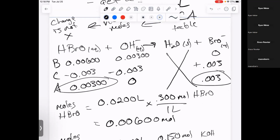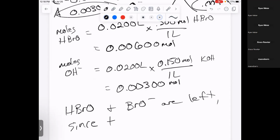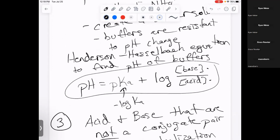Those are conjugates. So if I have conjugates that are present at the same time, that makes a buffer. So if the only 2 things left in my solution after the BCA table are those, since they are a conjugate pair, we have a buffer solution. Now, the nice thing about this, if we have a buffer, we don't have to do any more tables. As soon as we recognize that it's a buffer, we can jump to this Henderson-Hasselbalch equation to find our pH.